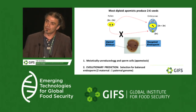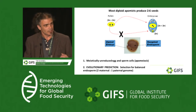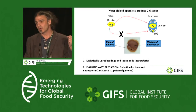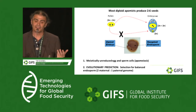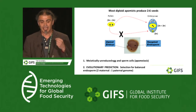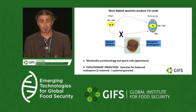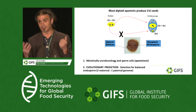All right, when you do those analyses, what we discover is that 95% of the diploid apomictic Boechera that we've analyzed produce seeds with a diploid embryo and a hexaploid endosperm. Now, why is that? Well, it potentially tells us two things. It tells us that these things are producing meiotically unreduced egg cells and sperm cells, and for some reason, there seems to be selection for this hexaploid endosperm.